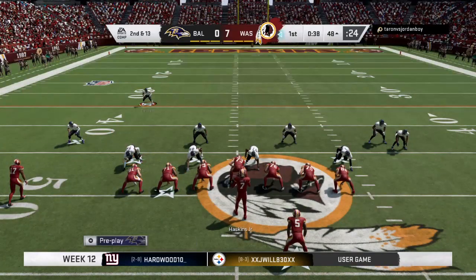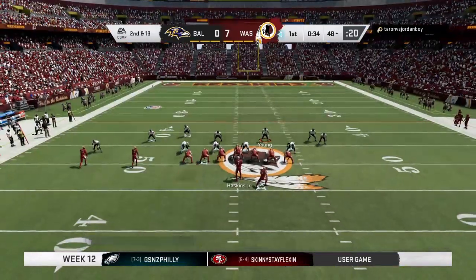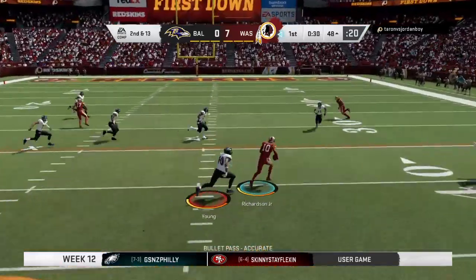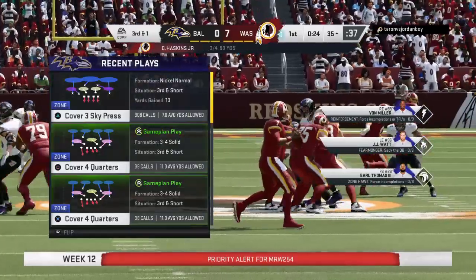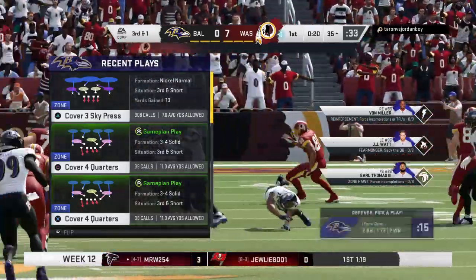Okay, ready. Watch 49. Strip the ball. Strip that ball. Now on 2nd and 13. Haskins over the middle, complete. It's Richardson. A good pickup there, 13 yards as they get closer for third down. Fired that one in there, able to make connection on a nice in route.